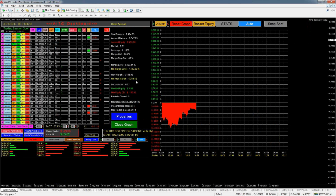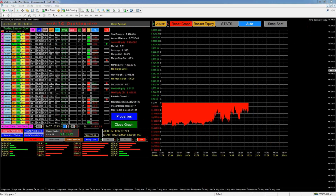All right, the next setup is the 4-hour heat map. This is just the straight heat map, as you recall. We're using an ADR take profit and an equity lock. All right. Yesterday I reported basket equity was down 441 pips. Today we're only down 134 pips. The cycle profit loss was 846, and today on cycle profit and loss, we're up 1105 pips.